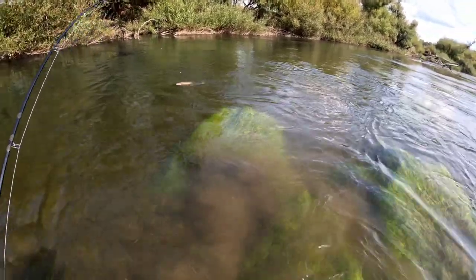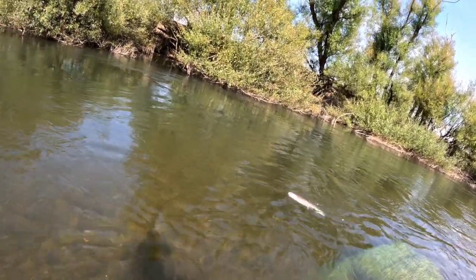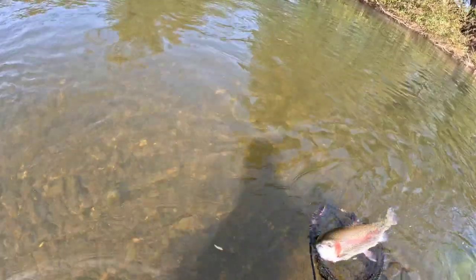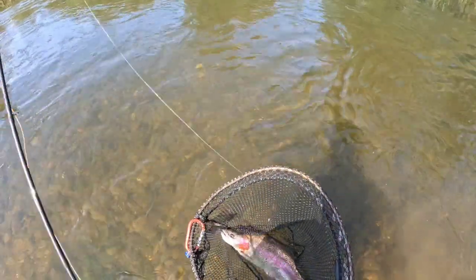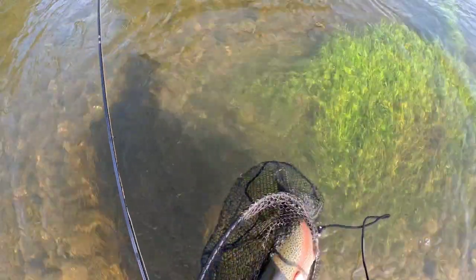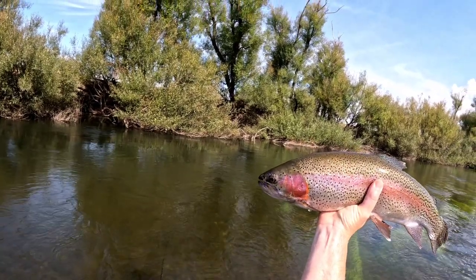Oh. Gosh. Okay. All right, he's tuckered out a bit now. That fly is only just in there. Oh, yes. Look at you, you beast. Wow. I'll just pick him up. There he is. Absolute belter. Beautiful fish.